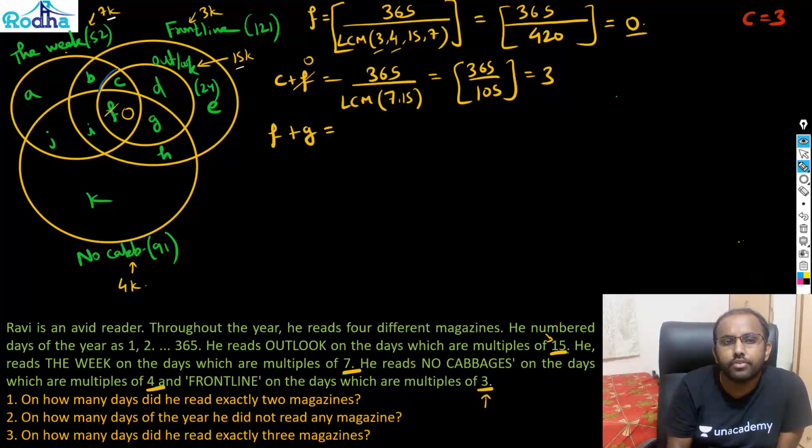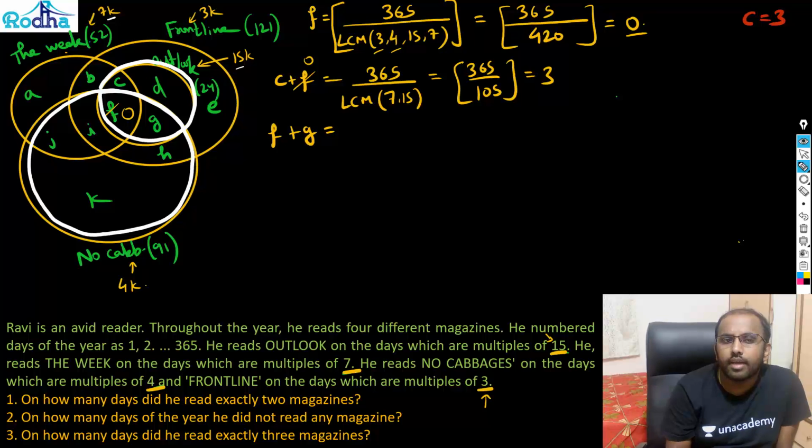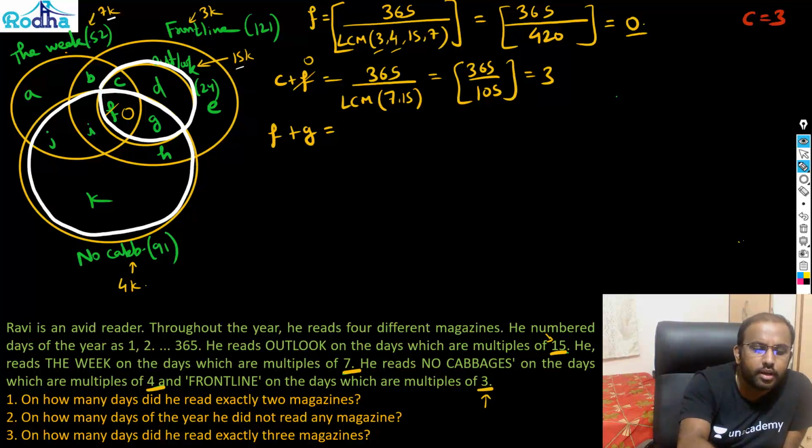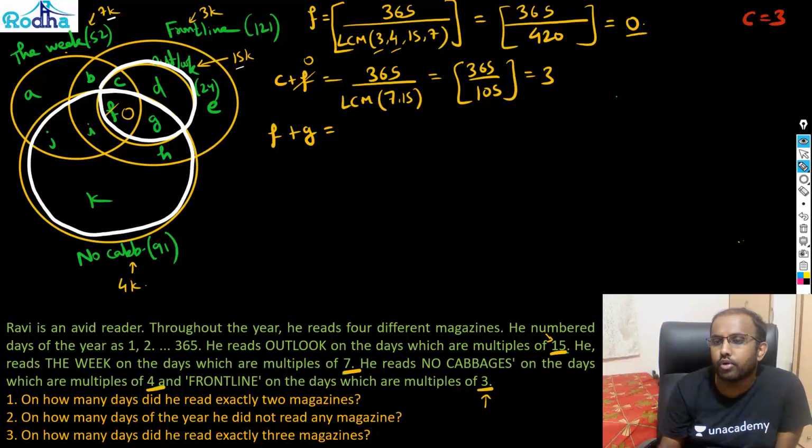For this f plus g, if I see, this is the region of f plus g, right? Because always complete circle. Now this is part of which two circles? This is part of this circle, obviously, right? And then this is part of this circle. Correct? This is f plus g, part of outlook and part of no cabbages, right? So can I write f plus g as the intersection point of what?